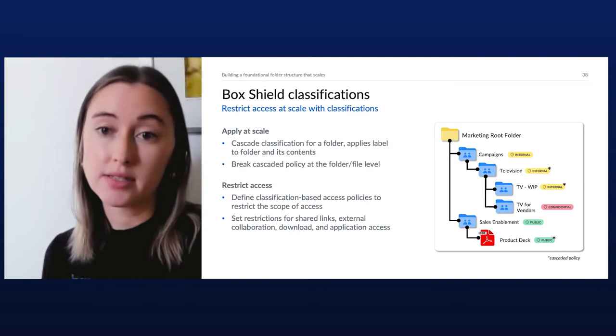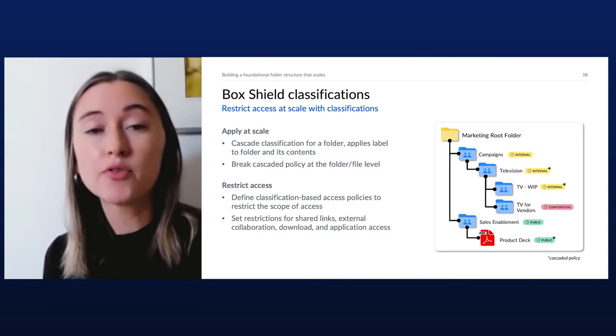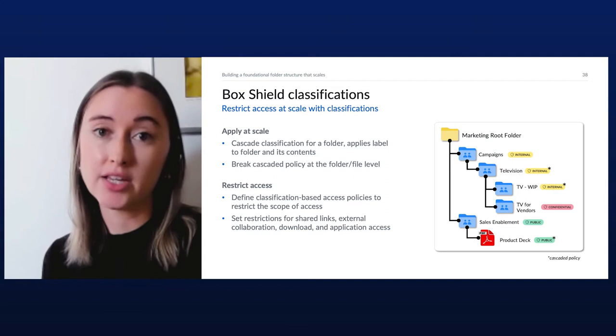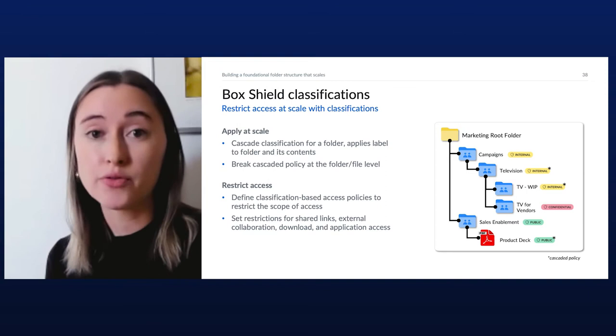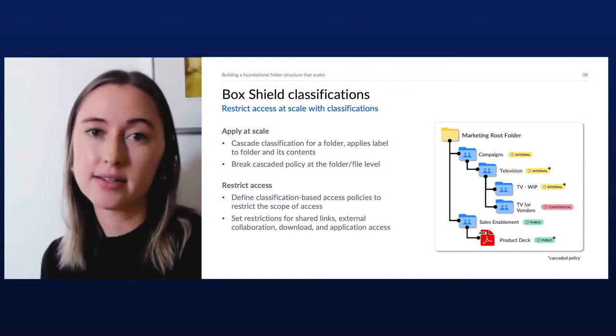So take the example on the right-hand side where you'll see I have a marketing folder for my organization that includes subfolders for campaigns and sales enablement materials. The majority of campaign materials are meant to be kept internally, so I've applied my internal classification label as a cascaded policy on the campaigns folder. That then applies to all underlying content, including my television subfolder, as well as all folders within that structure. But you'll notice TV for vendors is confidential. So in that location where I know there's more confidential and sensitive information, I've updated that cascaded classification label to be confidential instead.